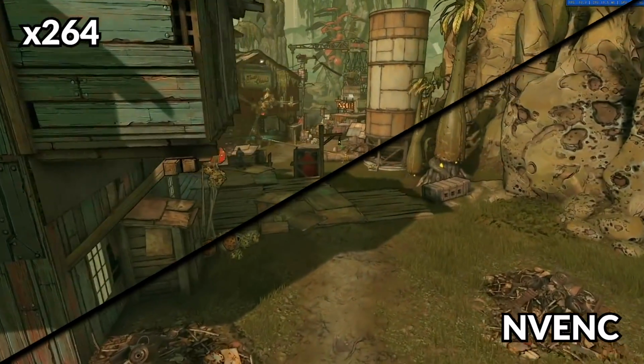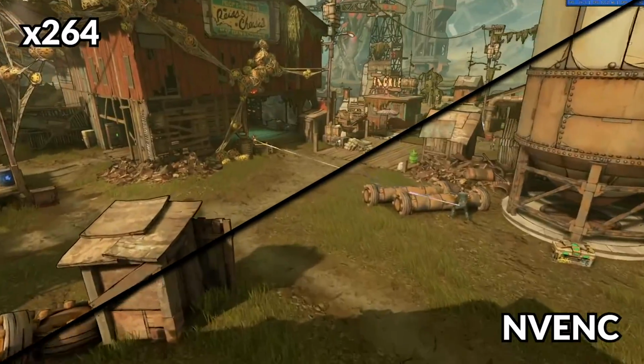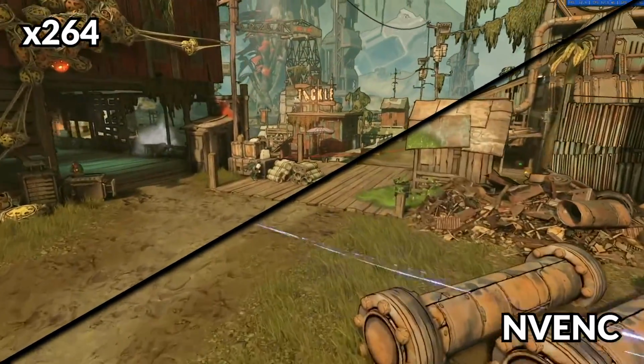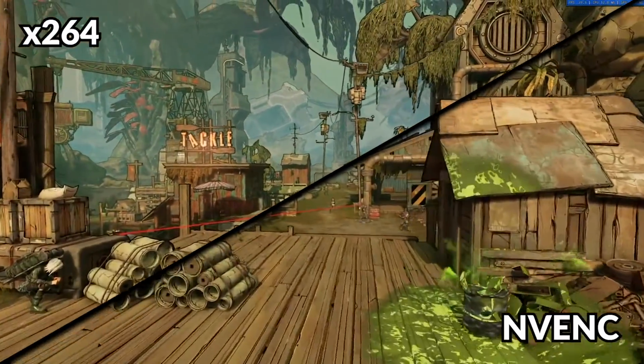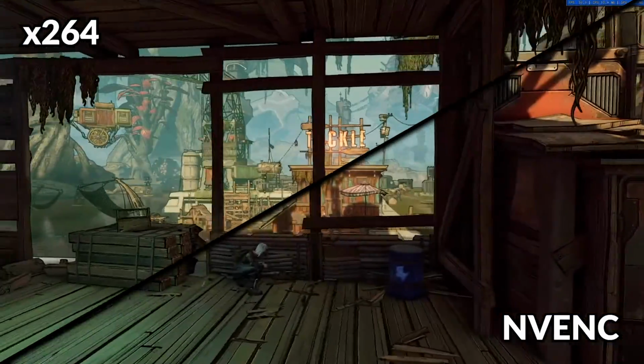All right, that's enough numbers. Let's actually take a look at the footage and see how they compare from a visual standpoint. Looking at a side-by-side comparison in Borderlands 3, with this style of artwork in the game, I was actually hard-pressed to find a major difference between NVENC and x264. For the most part, both codecs held up equally well with this art style.